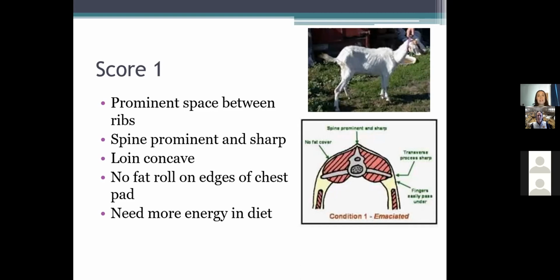When we see goats in this body condition, at least for me as a vet, it's going to make those warning bells go off: does this goat have Johne's or CAE or some other infectious process going on? If I see a lot of the does in the herd looking like this, then that's telling me that they're just not getting enough energy in the diet. And we really need to address what those goats are getting fed.